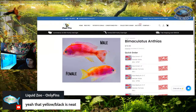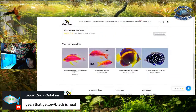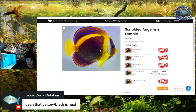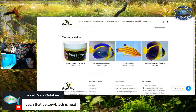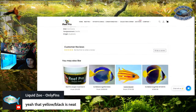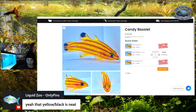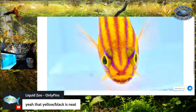That yellow and black is neat. It is. I really like the anthias. They're a really cool schooling fish, although they're pretty tricky to keep. Ooh, a scribbled angelfish. Look at that thing. Nice. Ooh, a candy basslet. That's a cool fish, too. These are a really cool nano fish. Oh my god. Look at that face.